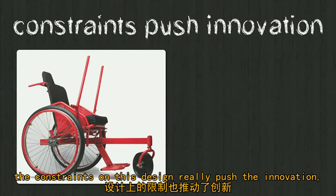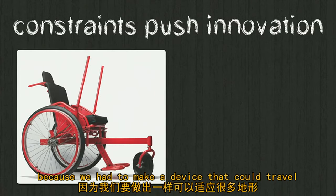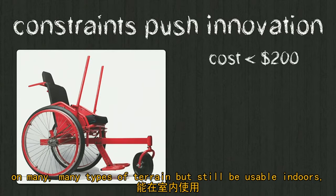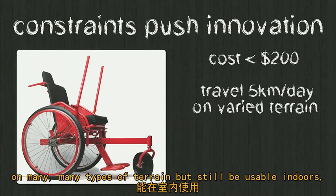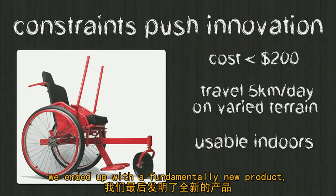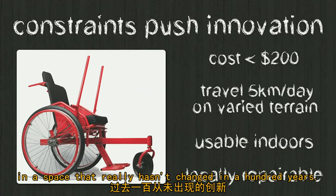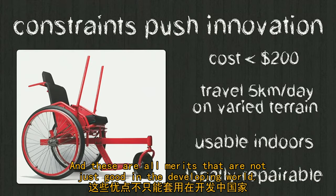Now, the second lesson that we learned in this is that the constraints on this design really pushed the innovation. Because we had to hit such a low price point, because we had to make a device that could travel on many, many types of terrain but still be usable indoors and be simple enough to repair, we ended up with a fundamentally new product that is an innovation in a space that really hasn't changed in 100 years.